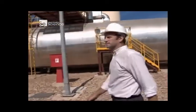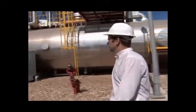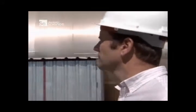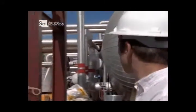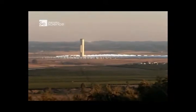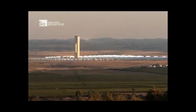But what if you could harness the sun's energy without having to make any special photovoltaic cells at all? That's what Antonio Esteban is doing in Seville. Like most school children, he learned that you can concentrate the sun's energy with a magnifying glass. Today, he's using that concept in an effort to power all of Seville.